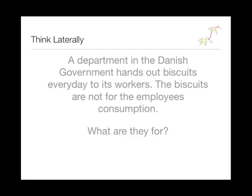And, oh, I love this one. It's actually true. Would you believe? Only the Danes. A department in the Danish government hands out biscuits every day to its workers, but the biscuits are not for the employees' consumption. What are they for? Oh, and I've just noticed that that would mean a grammar mistake. So for those of you who are teachers of the English language, please forgive my grammar mistake on employees. In fact, let's throw that one out as another lateral thinking puzzle. What is the mistake? Well, the mistake is I missed the apostrophe after the S. But that's not why we're here. So what are these biscuits for?